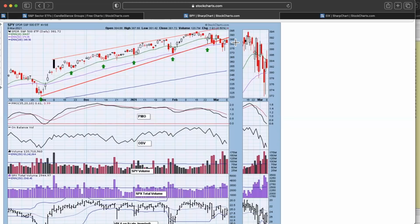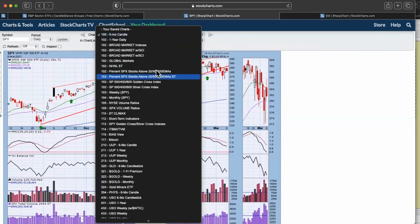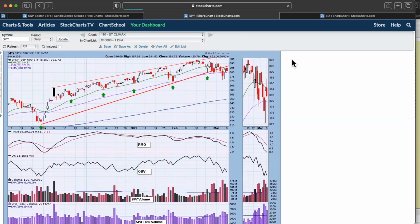Yes. Seeing the decline into the end of the day too gave me a lot of pause because again, it was looking pretty healthy earlier in the day when I was in my trading room, but it certainly turned south this afternoon. And I think we got what we were going to get. I'm going to show you the upside initiation, our climax chart here.